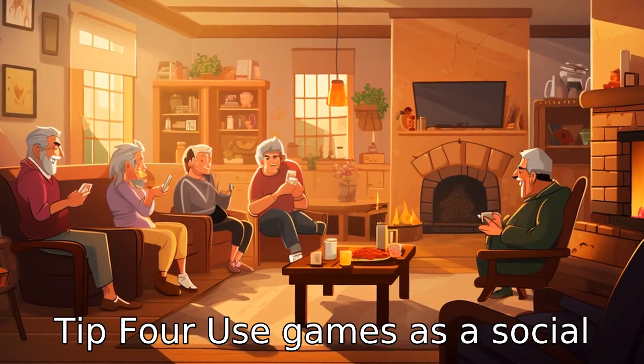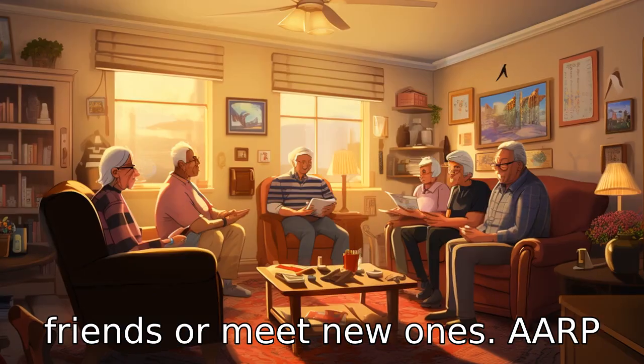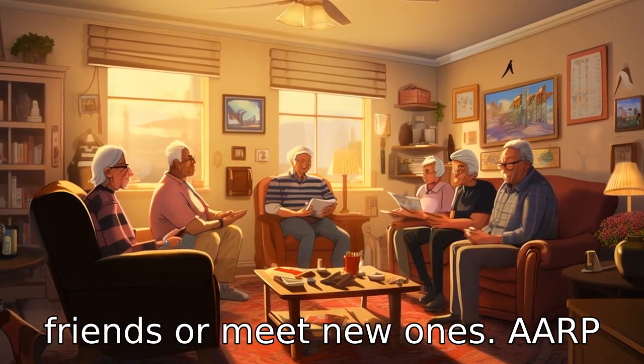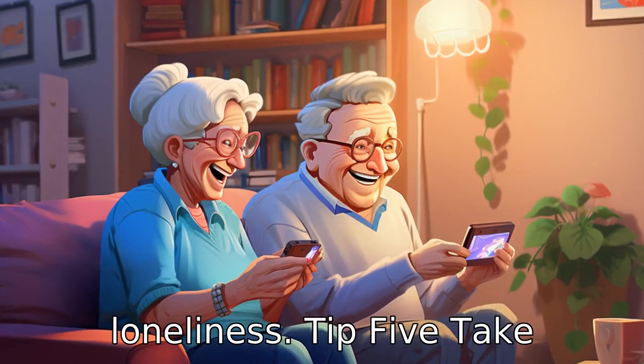Tip 4. Use games as a social activity. Multiplayer games can be a fun way to connect with friends or meet new ones. AARP provides options for multiplayer games, which can be a great way to comfort feelings of loneliness.